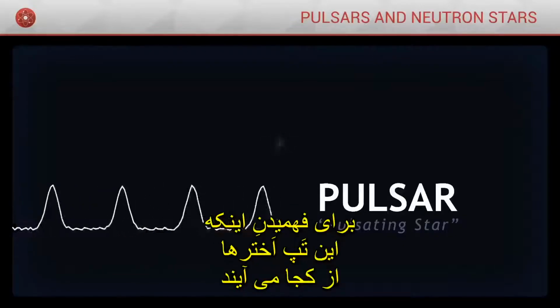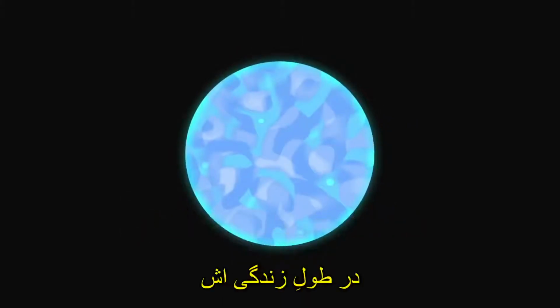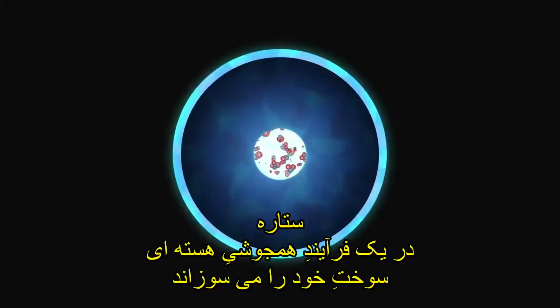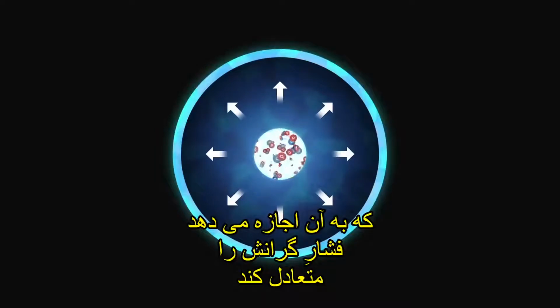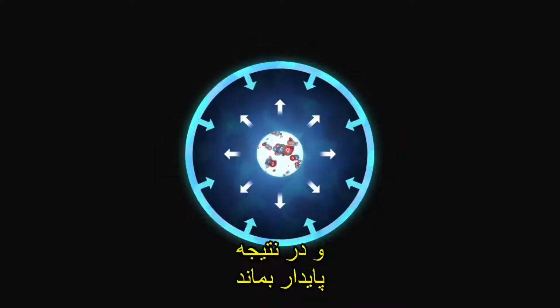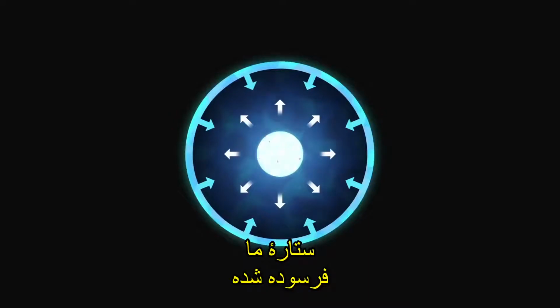To understand where these pulsars come from, we will have to immerse ourselves in the life of a star. We are interested in a star 10 times more massive than our Sun. During its lifetime, the star burns its fuel in a process of nuclear fusion. The core of the star releases energy outwards, which allows it to counterbalance the pressure of gravity and thus remain stable. But at the end of its existence, after 100 million years, our star is exhausted.